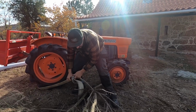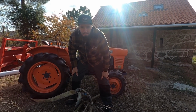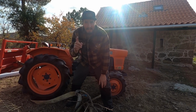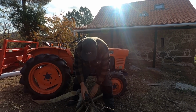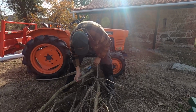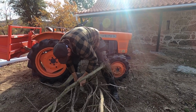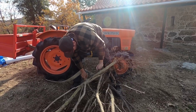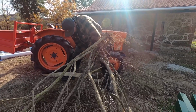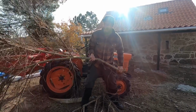Never lets me down. It managed to pull, I think it was 4 or 5 broom out, completely out, the whole root system, everything in one go. Absolutely amazing. These brooms don't mess around. Look at that.